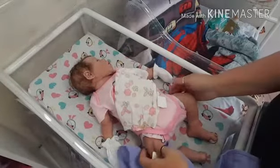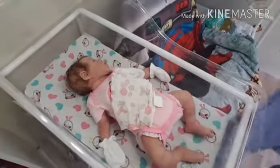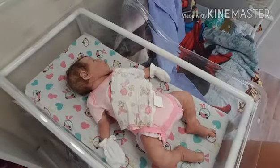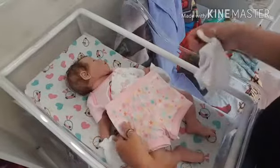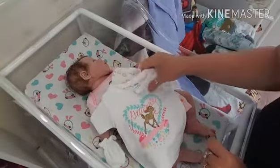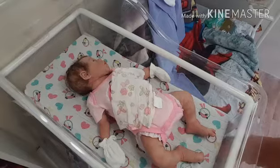Okay, so Miss Zoe's had about 10 or 15 minutes just laying here, so I'm going to get her changed now and see what we'll put on her. I think we'll go with this. Little shorts and a little Bambi top. It is a set, but I do think it's pajamas, but never mind. They will do. So baby.